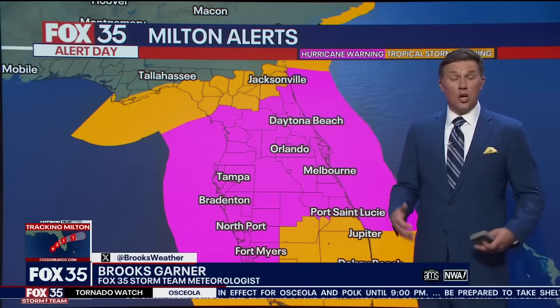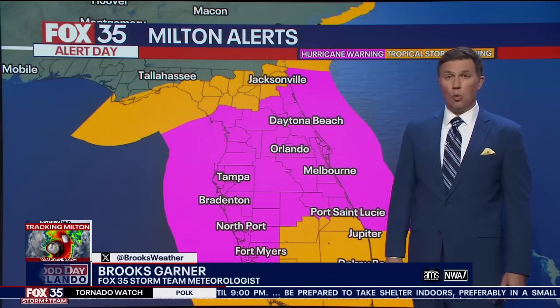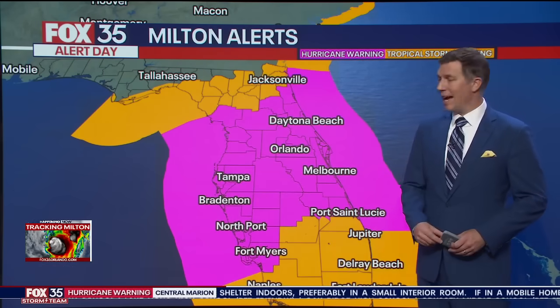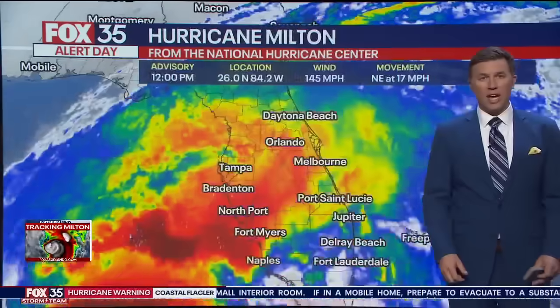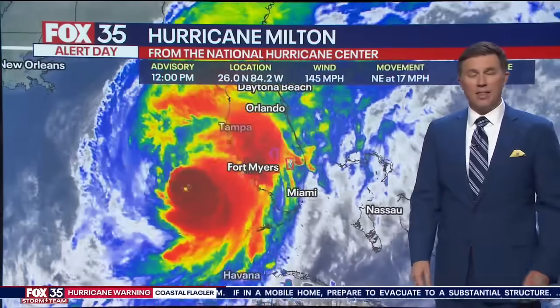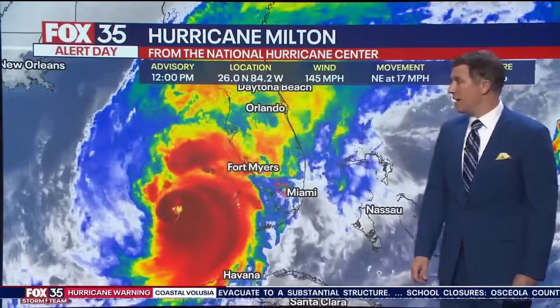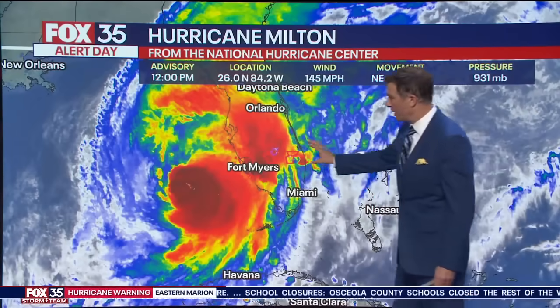It is. This is a good day to finish up any last-minute preparations. We are under a hurricane warning region-wide. We will see hurricane-force winds late tonight. Nothing like what they're going to see on the Gulf Coast, but we could get gusts over 80 miles per hour, and that will be something that's a possibility, especially after midnight, and something that could easily knock out the power.